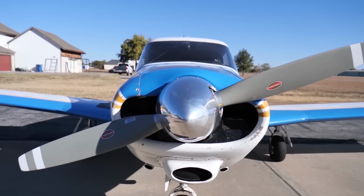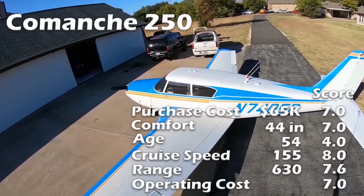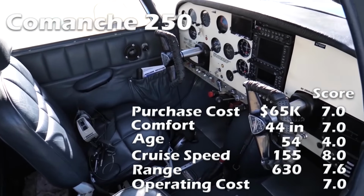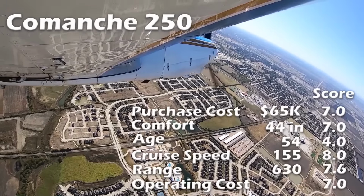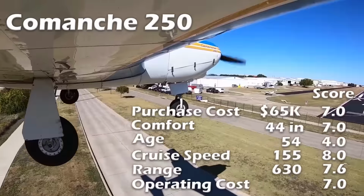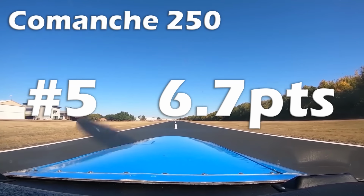Ranking number 5 is the Comanche 250. The Comanche scored fairly well on cost with a $65,000 price tag. It scored better than average for comfort with a 44-inch cabin. It is one of the older aircraft produced in the 1960s. The Comanche scored fairly well in cruise speed with 155 knots. It was average in operating costs and had an impressive range of over 600 miles. The Comanche placed 5th with a score of 6.7.